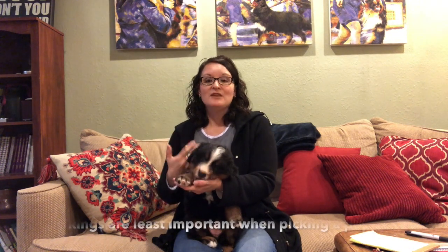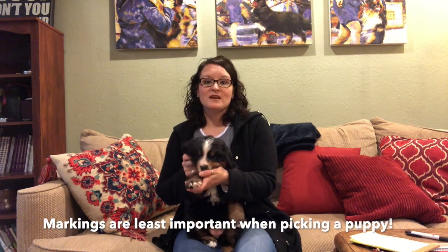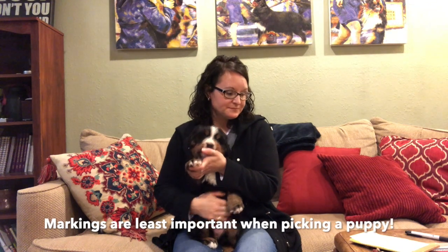This dog, come here, Deuce. This dog will look like, come here, buddy. He's off guarding the front door. I know that this puppy is going to look like Deuce, and it's going to be a big, hairy, nice-looking Bernese Mountain Dog. I'm not going to have a dog that's going to be 50 pounds and look like an Australian Shepherd. So I know that I'm getting a dog that looks like a nice, well-bred Bernese Mountain Dog.